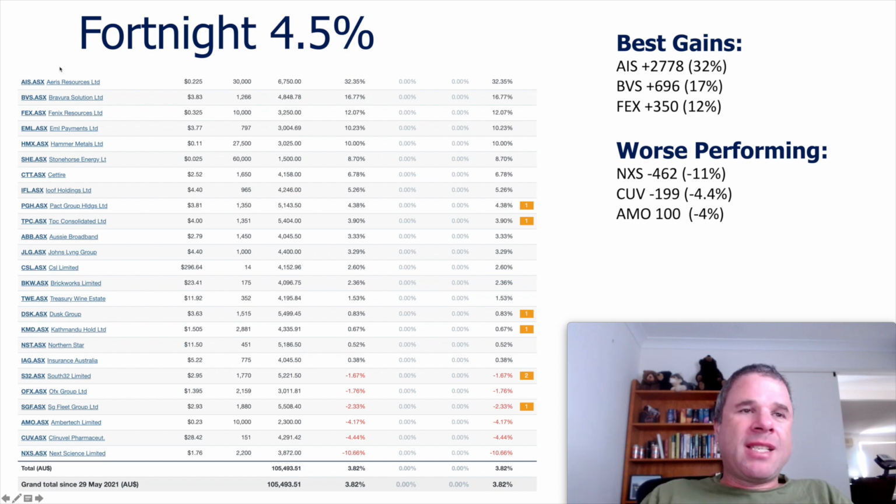Worst performing companies, Next Science down 11%. That's definitely a potential sell in the new week, simply because of that announcement they released towards the end of trading. It was not timed very well at all. Clinuvel down 4.4% for the fortnight, and Ambertech down 4%.